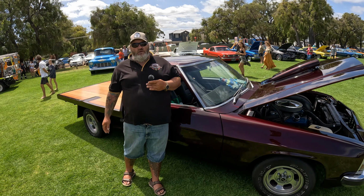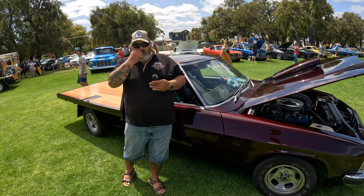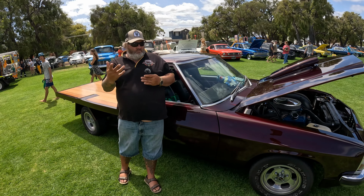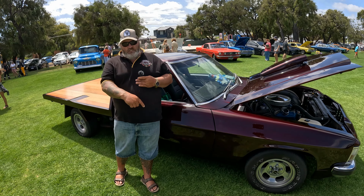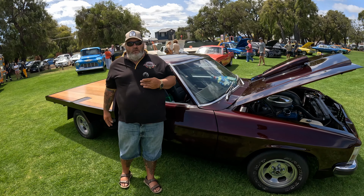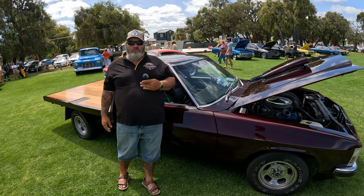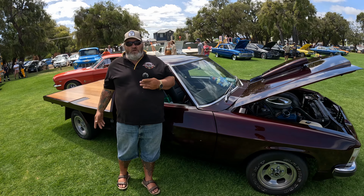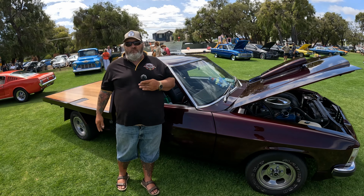Transmission? T400. The motor and gearbox were part of the car when I bought it. Same with the wheels. The next thing I'm going to do is upgrade my wheels because these tyres are just about done. Too many flat spots and they're getting past the use-by date. I'm going to get brand new rims and tyres, but I've had the tray made so I can fit a 10-inch rim, a bigger fat tyre on it.